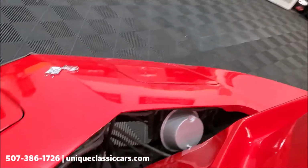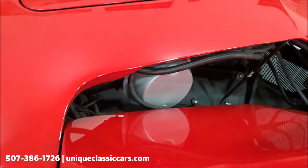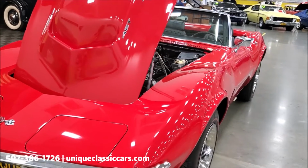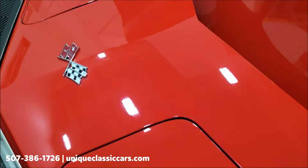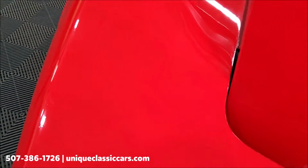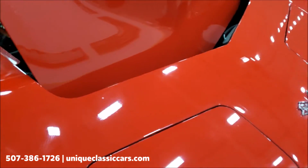Here you can see vacuum actuators there for the lights. One thing I want to point out, these Corvettes are known for having stress cracks in the fiberglass and things like that, and it usually shows up in this area here. But if you walk with me here, you'll see the fiberglass is in great shape. There's no cracks at the stress point areas like around in here, down by the headlights, things like that.